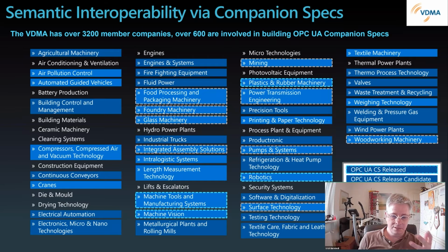And that's why my suggestion to obviously the machine builders, but also to the end users, the manufacturers, is you need to adopt these standardized information models. The VDMA has over 600 companies involved in building these. And manufacturers, end users actually need to ask for them, right? If you don't ask for it, you're not going to get it. So don't just put OPC UA in your requirement specification, but put in what standardized information models you expect, and then you will get them, and then the adoption will accelerate significantly.